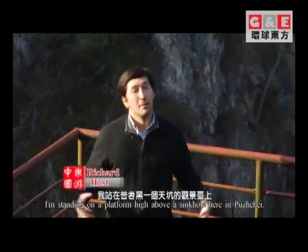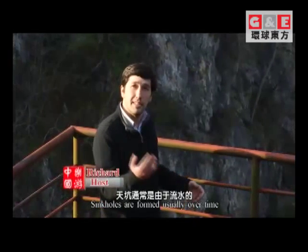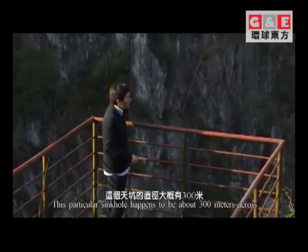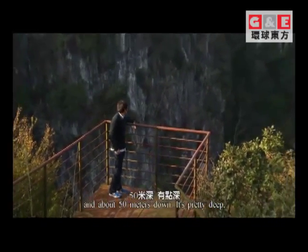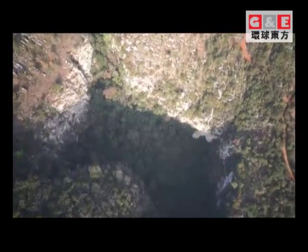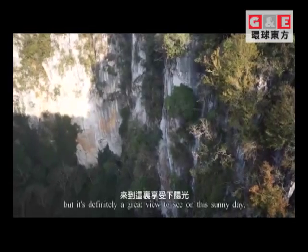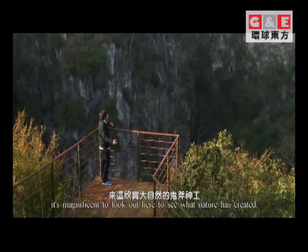I'm standing on a platform high above a sinkhole here in Puja He. Sinkholes are usually formed over time with circulating water beneath the ground, eroding some of the rock away. This particular sinkhole is about 300 meters across and about 50 meters down. It's pretty deep, a really big sinkhole. I'm kind of bummed I don't have my climbing gear and some of my climbing friends to explore these rocks, but it's definitely a great view on this sunny day. It's magnificent to look out here and see what nature's created.